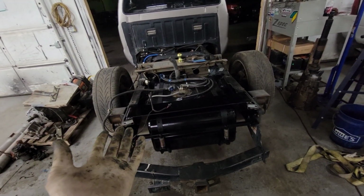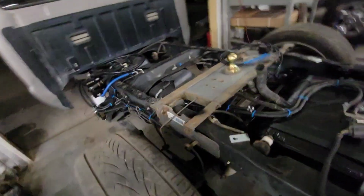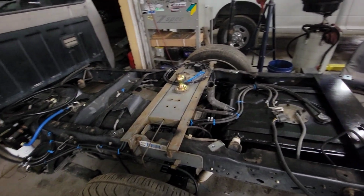The trailer lights and everything should work once we get the bed back on tomorrow. All the shocks are blown out on this truck. That's something I want to address, but I'm not at that point yet.